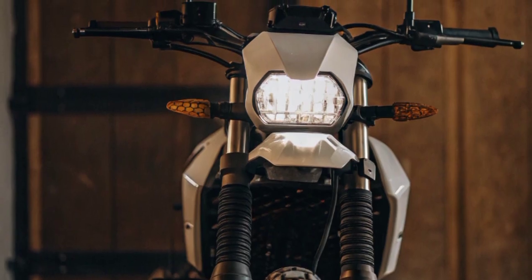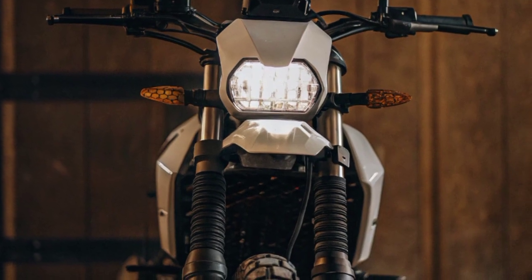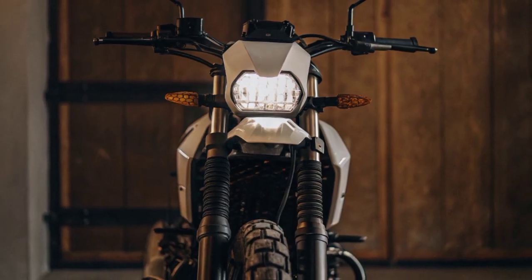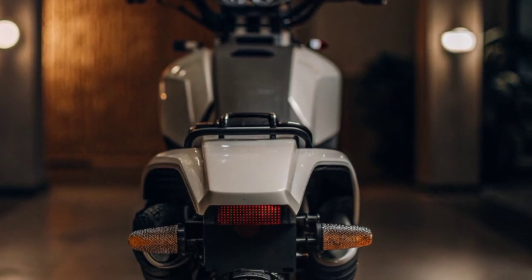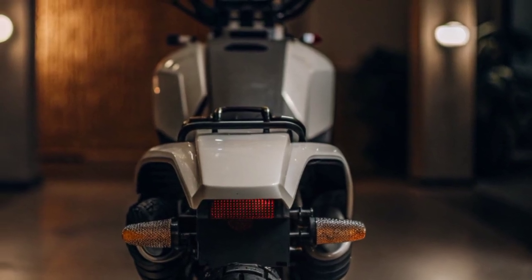Slide into the cockpit and you're greeted with a simple yet functional dash. The digital display is crisp, easy to read, and gives you all the information you need at a glance: speed, gear position, fuel range, and trip meters. The switchgear is intuitive and durable, designed to withstand whatever weather you throw at it.